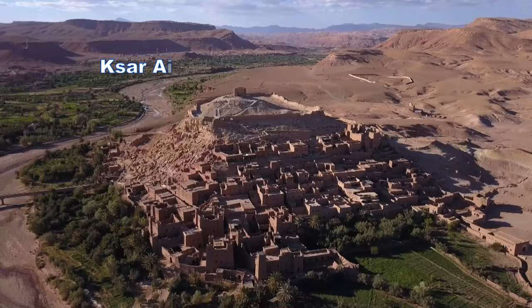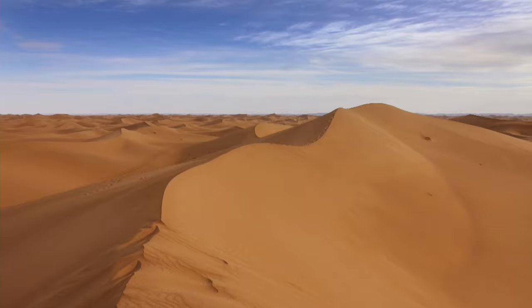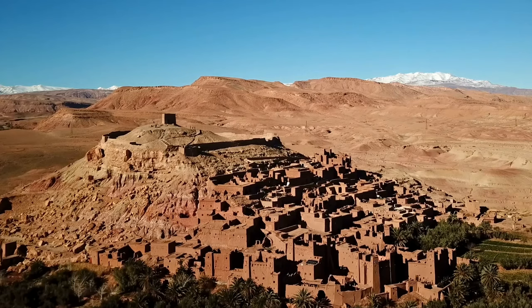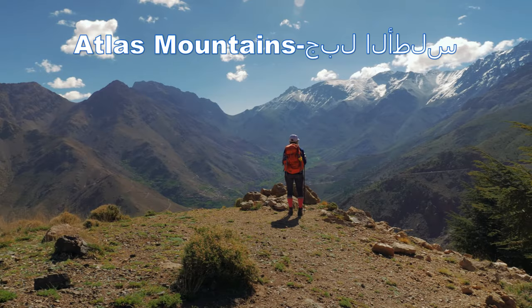All right, so let me take you to Ait Ben Haddou. Ait Ben Haddou is not located directly in the Sahara Desert, but on the fringes of the desert in the southern part of Morocco. Or it can be called the pre-Sahara or the southern foothill of the Atlas Mountains. It is three and a half hours each direction, the place called Ait Ben Haddou.